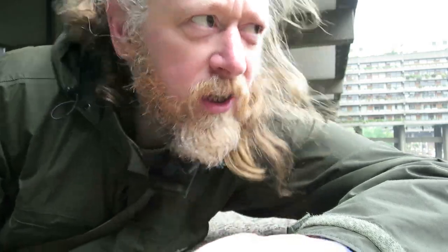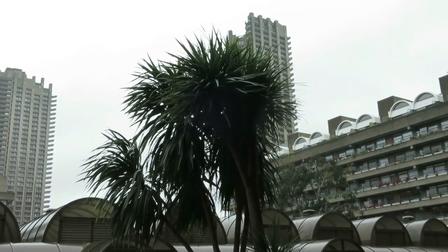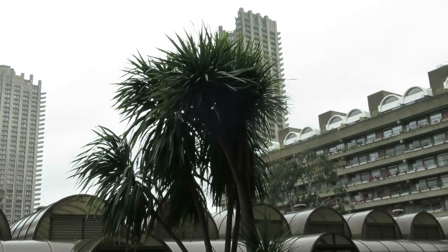Very easy to get lost at the Barbican. You can just go around in circles endlessly trying to get into the Barbican Hall, or even just trying to get out of it. I've done that many times. Thankfully today my aim is to actually get lost. So, the Barbican even has its own microclimate.